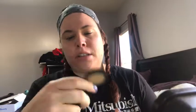I have a bronzer in here because I need to use it. I forget to use bronzer. This is the Ciate one, bamboo bronzer. I like this one. It's pretty neat. I also have a papaya enzyme peel. Need to finish this up. There's not too much left. I just need to remember to use it. Hopefully tonight when I get back from the gym, I will use this.